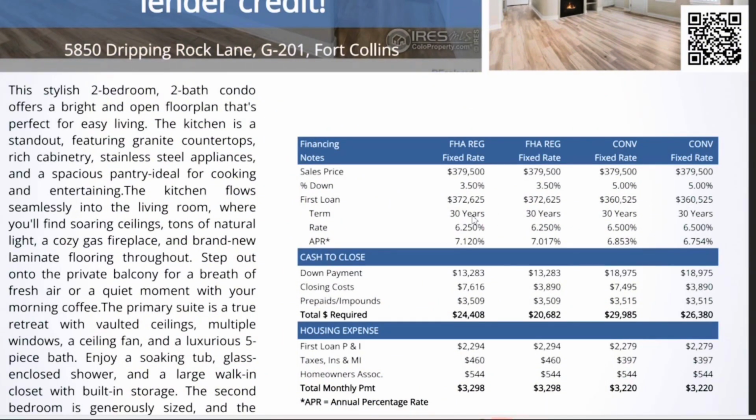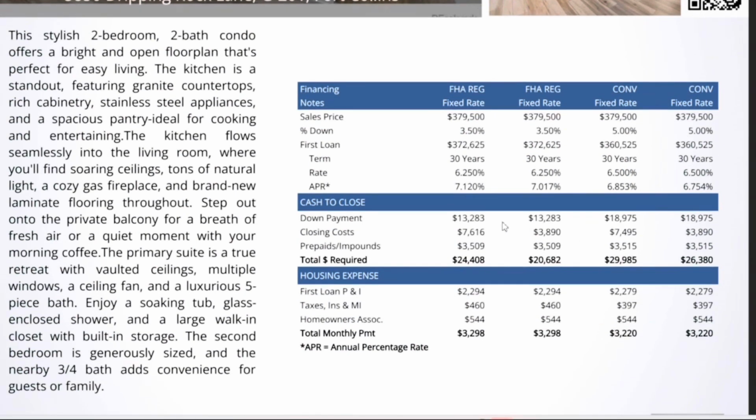And now you're dividing this out over 30 years. In this example, we've got 6.25 for the FHA and 6.5 on the conventional loans. That's a down payment on the FHA loan of only $13,200. So really, you're only putting down $13,000. You do have fees associated with this, so you're looking at about $24,000. Or if your closing costs are lower here, you're going to only put down less than $21,000, and that's going to get your monthly payment to about $3,200, $3,300, somewhere in that range.